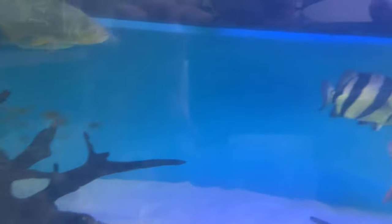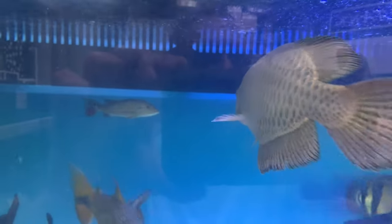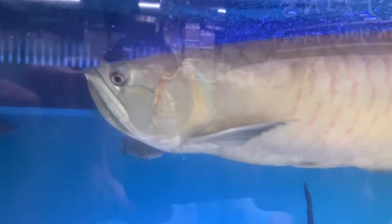Beautiful stuff. Arowana cruising by. They think they're going to get fed, but I'm not Rodrigo. I don't feed you.